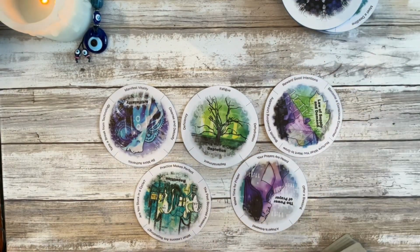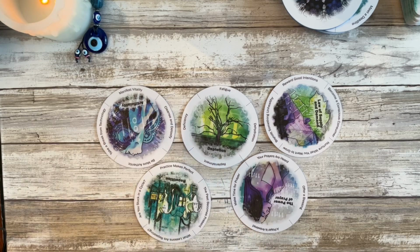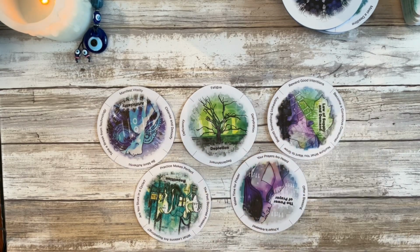And let's pull in the Tarot of Mystical Moments. So where this person wants to know, where am I headed in my career? So you've got manifest vitality, but you have fatigue, but there's also reward for good intentions.